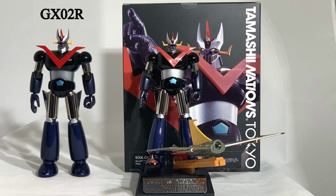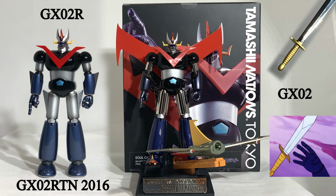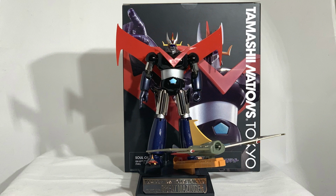But great disappointment. If Bandai added the arms and legs from the GX02R Tameshi Nation 2016 on this model, and added in the box the Mazinger sword from the GX02, because that is the one close to the anime, and added the great booster in plus also from GX02, we would have the new GX02R worthy of the Tokyo store, worthy of the limited edition and more like the anime. And for a model like that, many people would have spent 11,000 yen excluding tax, which is the price of this model, which is 160 New Zealand dollars, 95 euros.